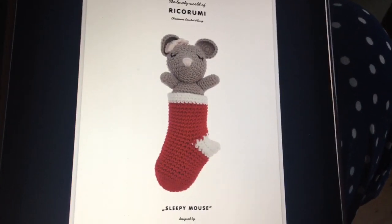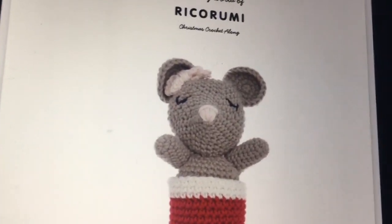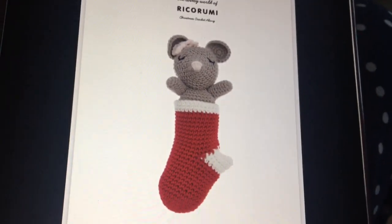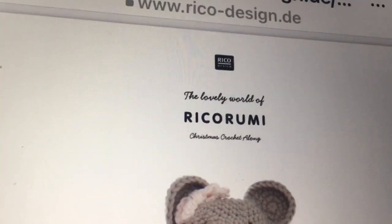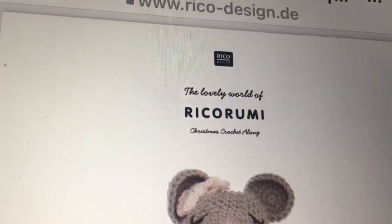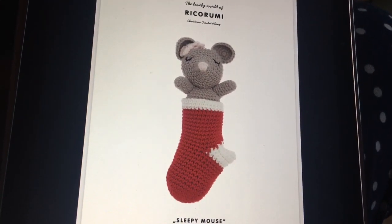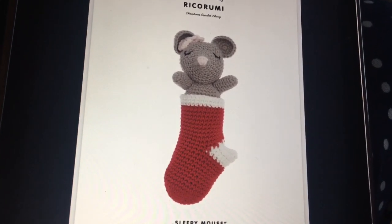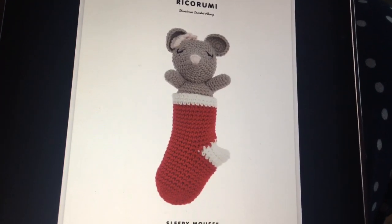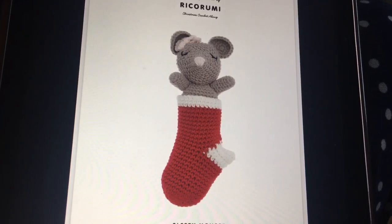This is the first one, and they're all in stockings like this. So it's creatures in stockings. So the first one is this cute little mouse. Isn't that lovely? And it's called Sleepy Mouse. Like I say, it's by Rico, the lovely world of Rikarumi, and they're all free patterns. And it's a really, really nice crochet along from now till Christmas. I think it's one creature every Friday. So at some point today, I'm going to try and make this and see if I like it. And yeah, we'll see how we go.